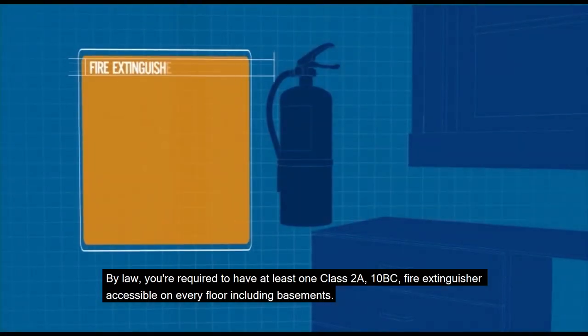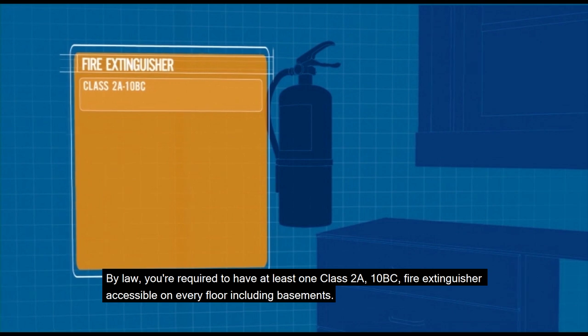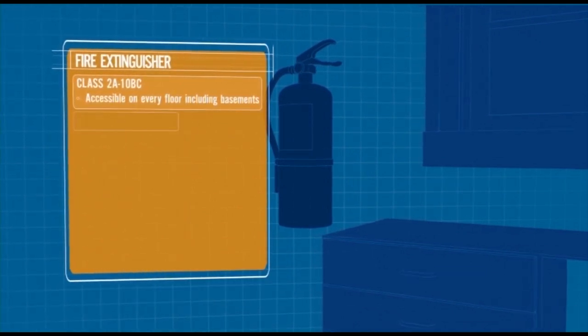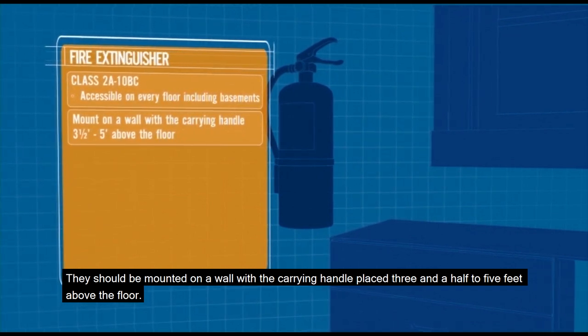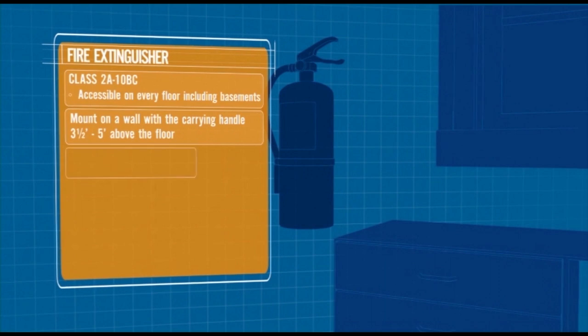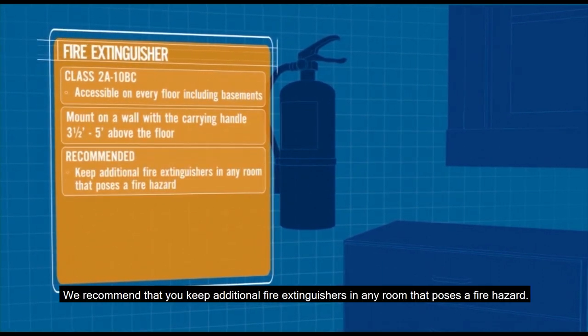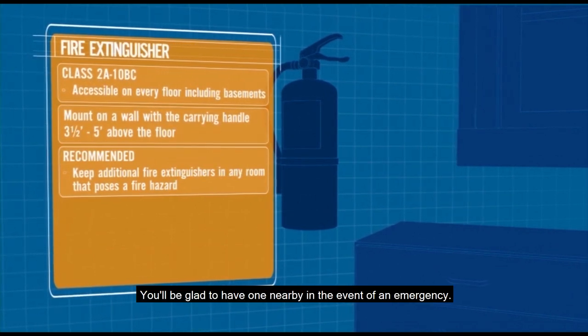By law, you're required to have at least one Class 2A 10BC fire extinguisher accessible on every floor, including basements. They should be mounted on a wall with the carrying handle placed 3.5 to 5 feet above the floor. We recommend that you keep additional fire extinguishers in any room that poses a fire hazard. You'll be glad to have one nearby in the event of an emergency.